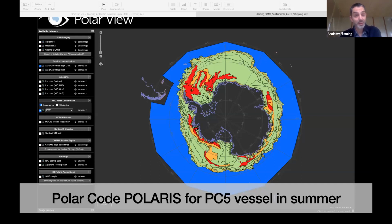But we can also use the sea ice concentration and stage of development information in the ice charts to make this calculation as well, thus providing a picture of the Polaris risk over a much larger area. This example is the traffic light result of the Polaris calculation for a polar class PC5 vessel, assuming summer conditions.